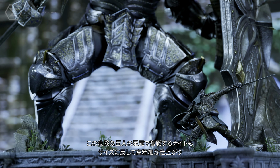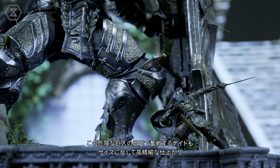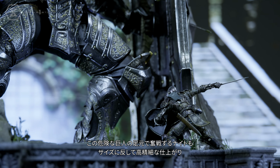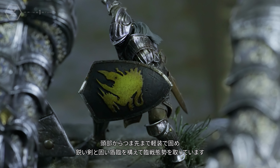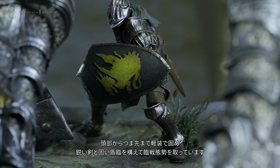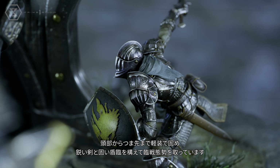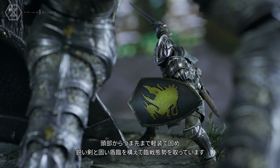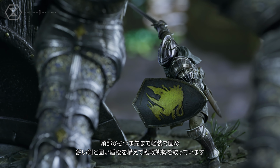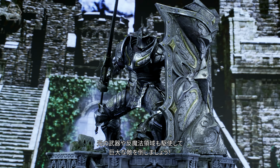He might seem to be on a fool's errand, but the tiny knight at the dangerous giant's feet still looks up to the challenge. Offensively posed, the well-appointed knight is covered head to toe in light plate armor and equipped with his trusty sword and solid-looking shield, seemingly ready to rush through the metallic behemoth's legs in an instant. Don't forget your light weapon spell and your anti-magic field to help you bring down this towering terror.